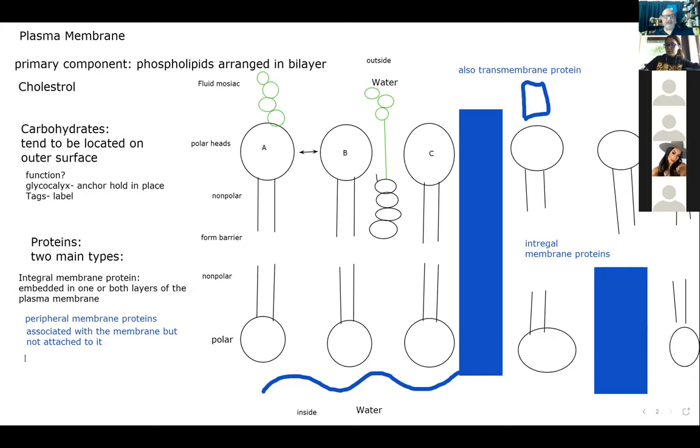And not surprisingly, proteins being the most diverse of the different types, some can also act as tags to help us identify. Some can allow movement into or out of the cell, so they can be things like channels or transporters. And we'll talk about what the difference of those are in a moment. They could be receptors for a chemical signal to bind to, to tell it what's going on, enzymes, and on and on. There are all sorts of different types of functions for this.